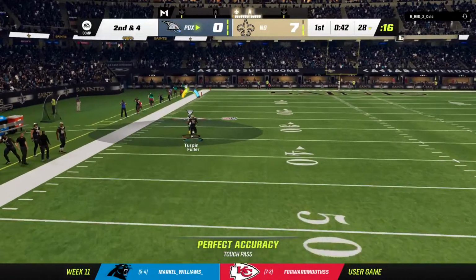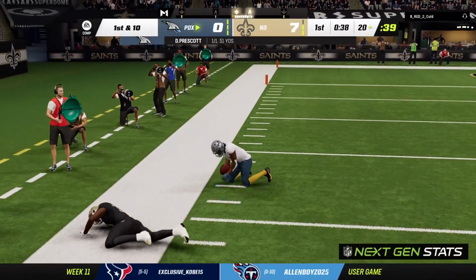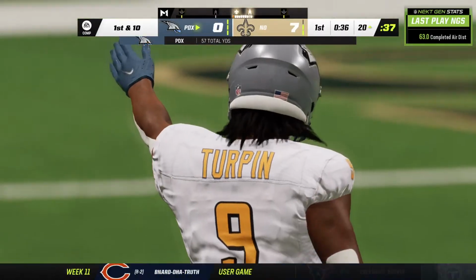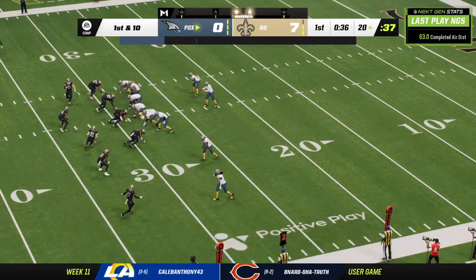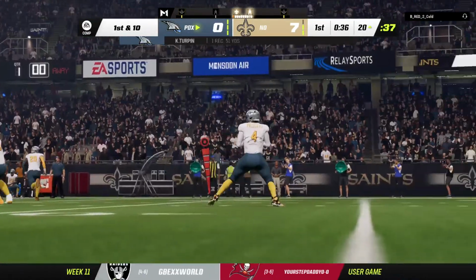He sets to fire deep. He's got a man, complete. And he'll be marked down right at the 20-yard line. But Dak Prescott, probably not the first name you think of in terms of strongest arms in the NFL, but he showed it off there.